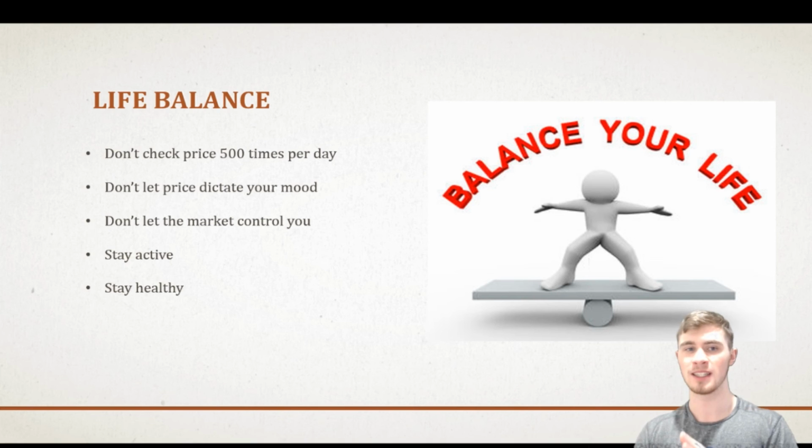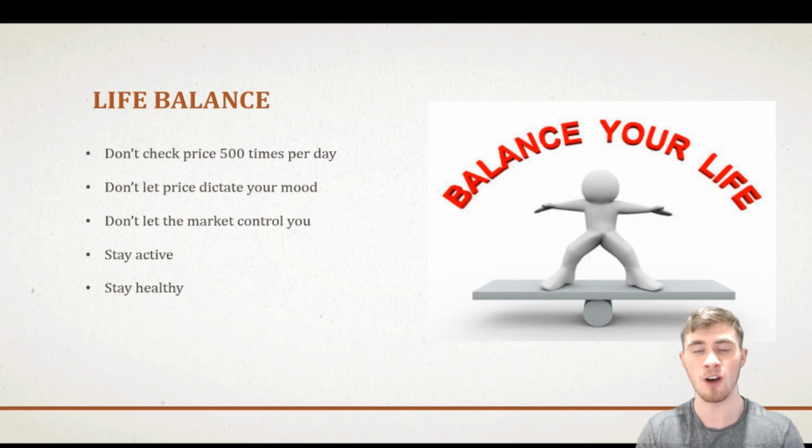Don't let your investments dictate how your day's going to go, how your personality is, how you react to people, because it's very easy to let it do that, especially when you get involved in the beginning and you're really excited and you want to make 300% ROI on your investment. It's very easy to let the market take over your life. And it becomes very unhealthy. I found myself sitting in my computer chair for 6-7 hours a day just watching price action, just watching charts, looking for more information.